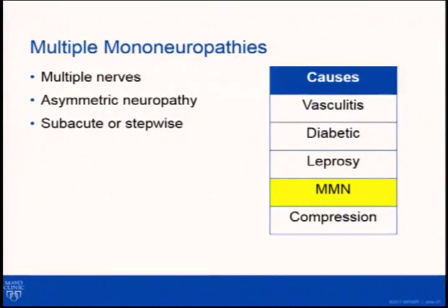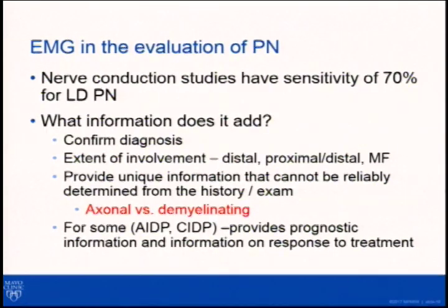And then again, here are some causes, vasculitis being the top one on the list we're concerned about. And then the one in yellow, multifocal motor neuropathy, involves individual motor nerves, and that's demyelinating. So that's why it's in yellow there.